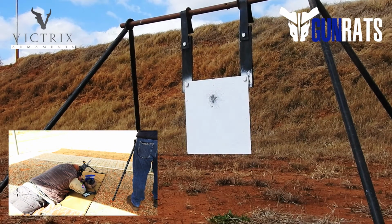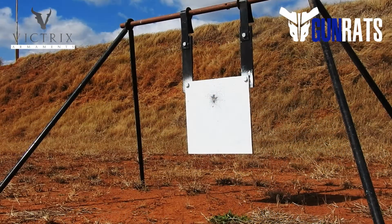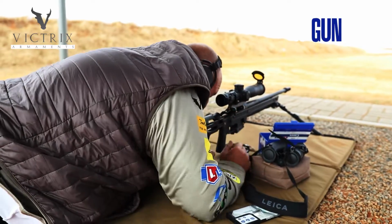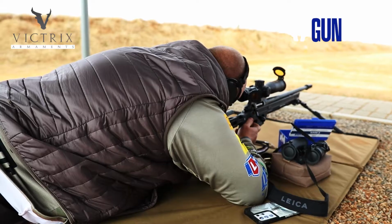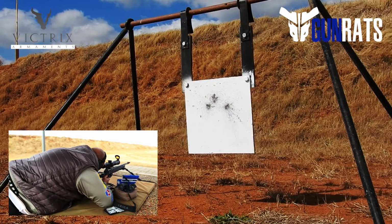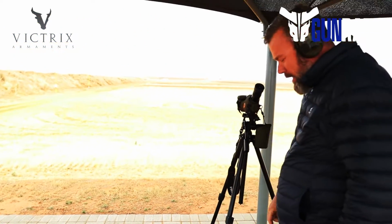Impact. That's actually not bad, Herme. That's just up and left of center. Let's see. Almost identical, just a little bit higher up. Yeah. That's actually an unbelievable grouping in this condition, Herme. Impact, just to the right. You can feel the wind picking up there, Herme. Yeah, you're probably at just a couple of inches to the right, but the grouping is unbelievable.